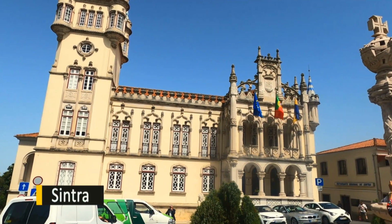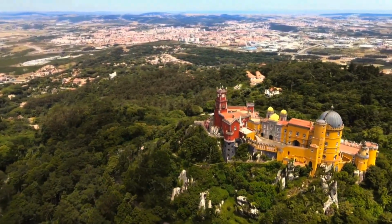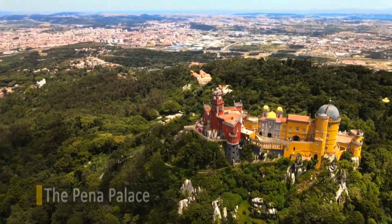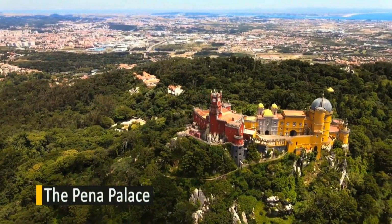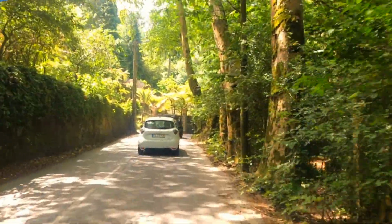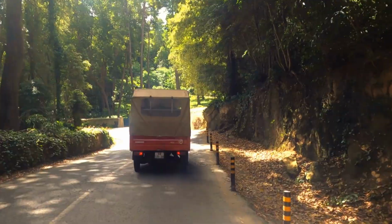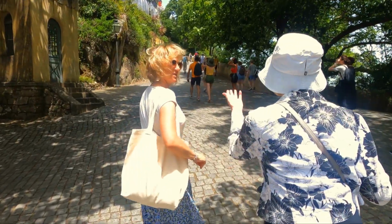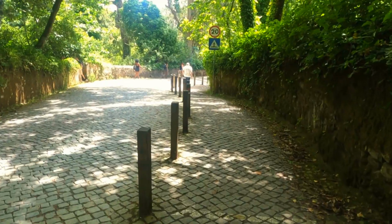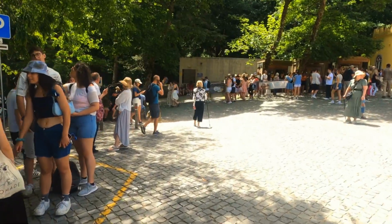North of Cascais lies the enchanting town of Sintra. Nestled in the pine-covered hills of the Sintra mountain range, the colorful and majestic Pena Palace stands out as one of Europe's finest castles. Getting to the top can be a bit of a challenge as the meandering road is narrow and steep. Once you do arrive, be sure to wear comfortable shoes as there is still a bit of walking required to reach the entrance.